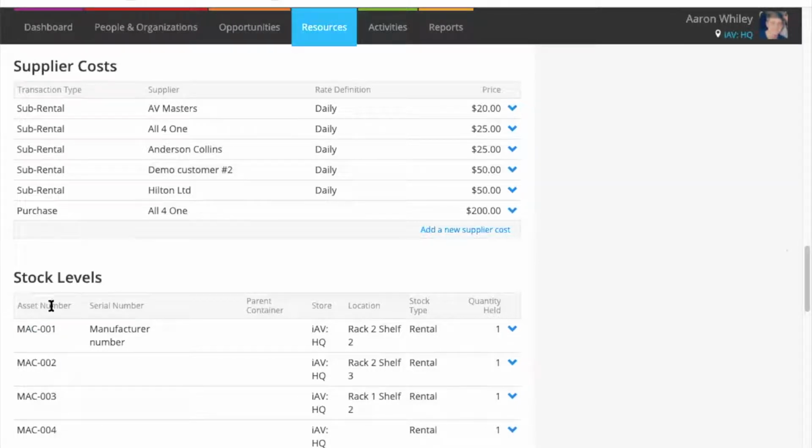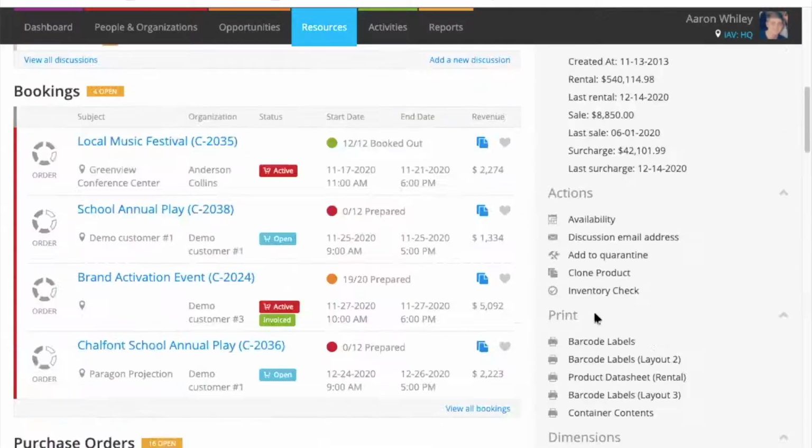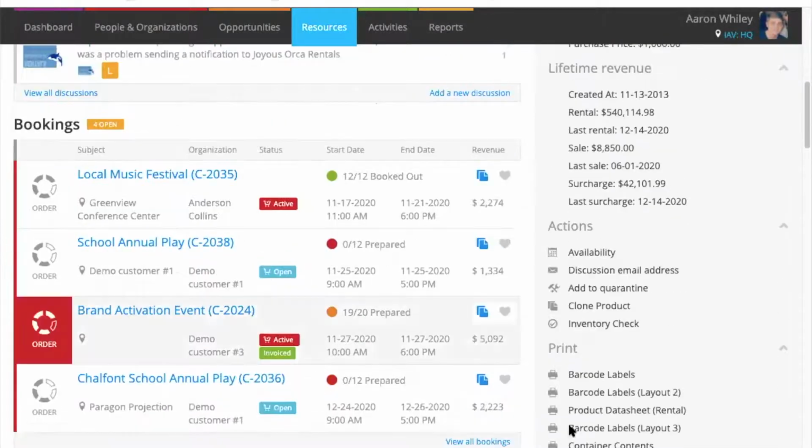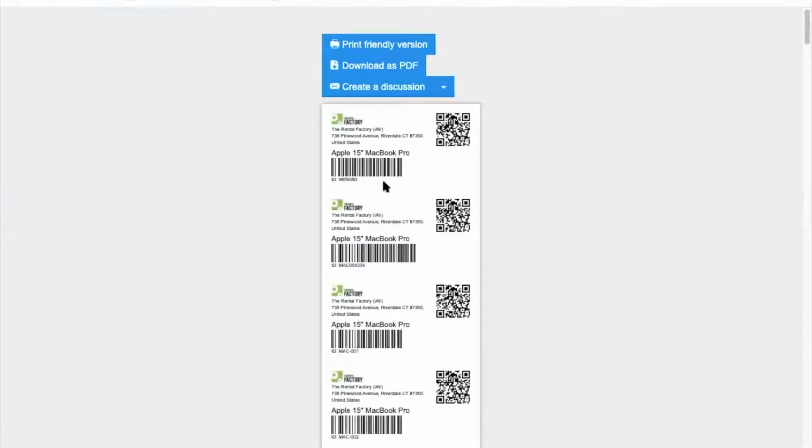And once you've set those up, we can also look at generating barcode labels through the system. To generate barcode labels, all you need to do is click into the individual product page, and down the right-hand side, you have the ability to generate your barcode labels. If I do this, it will generate a unique barcode label for each individual asset number that I have within my system.